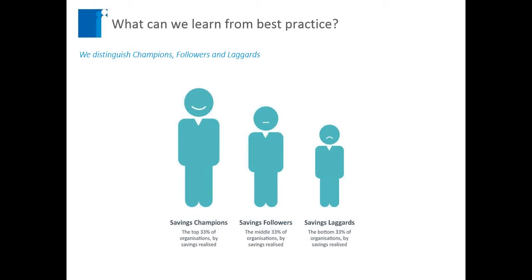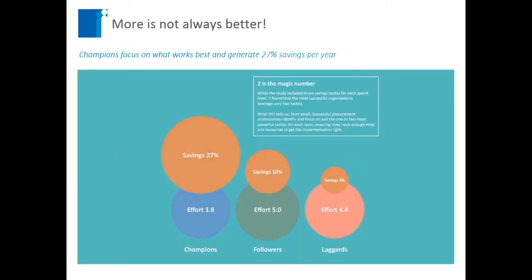So what can we learn from them is the question that we asked ourselves. Well, two things for starters. First of all, champions save on average 27% per annum in their category. Followers on average save 10% per annum in their category. And laggards only save about 4%. Interestingly enough, the second bubble here for each of those categories is the effort spent. So now you see 3.8 is for champions, 5.0 for followers, and 4.4 for laggards.